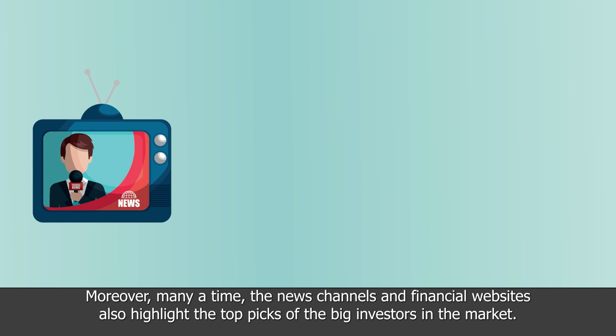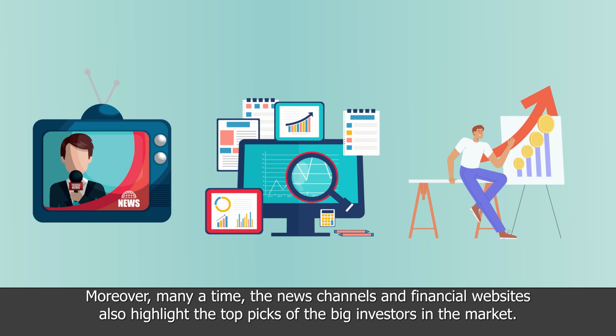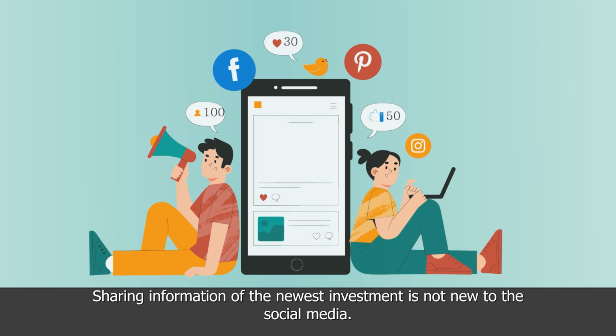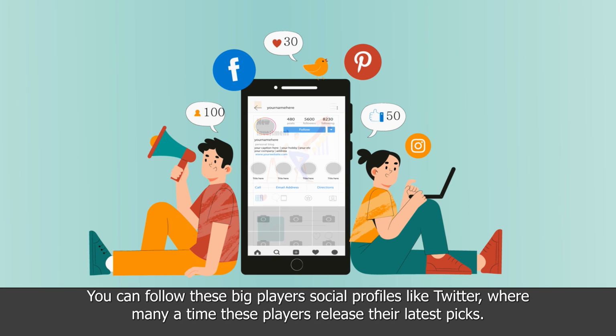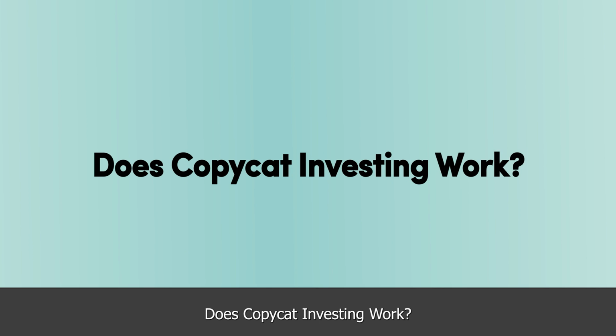Moreover, many a times the news channels and financial websites also highlight the top picks of the big investors in the market. Number 5, social media. Sharing information of the newest investment is not new to social media. You can follow these big players' social profiles on Twitter, where many a times these players can release their latest picks. So does copycat investing actually work?